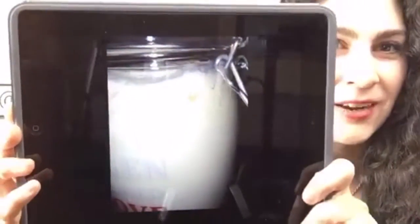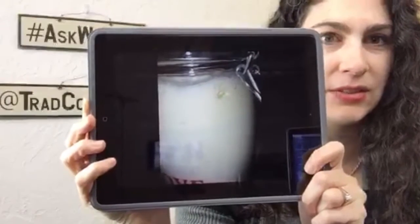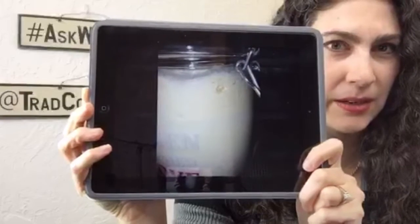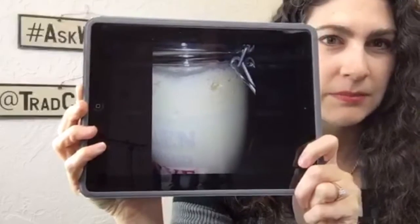Side note. So here's a close-up of the layered effect she's talking about in the jar. Let's see. I'll pull it back from the lights. So do you see that? It's this bubbly kind of cheesy layer at the top, and then you can see where it changes, and then it's just a solid white.